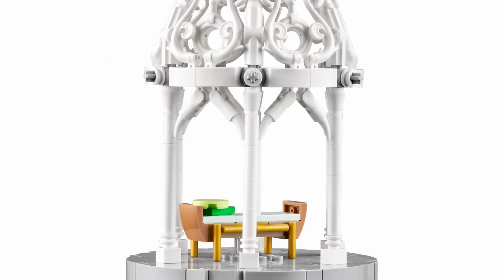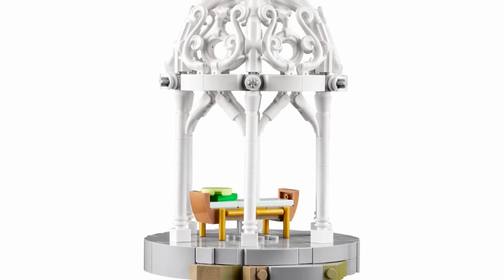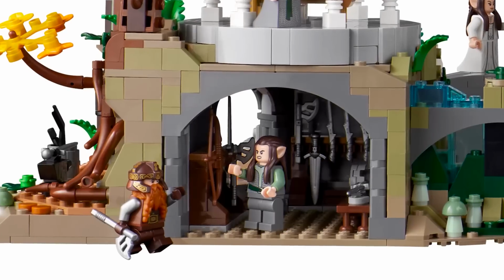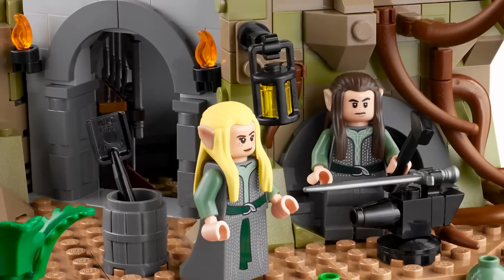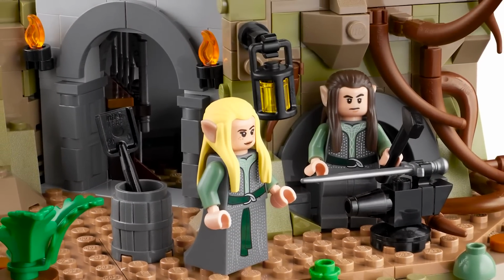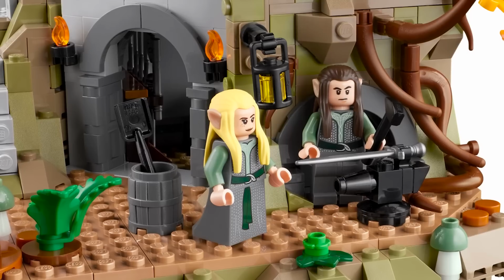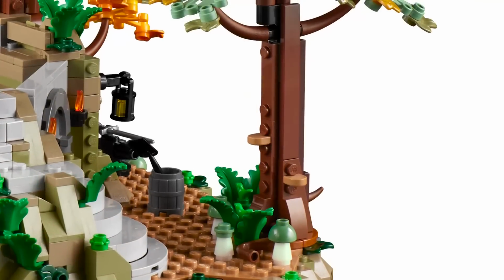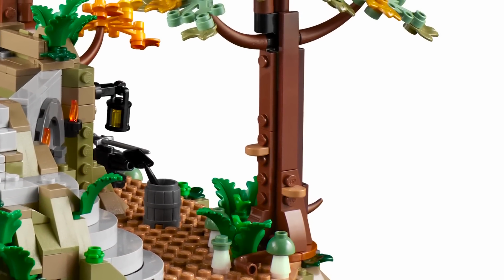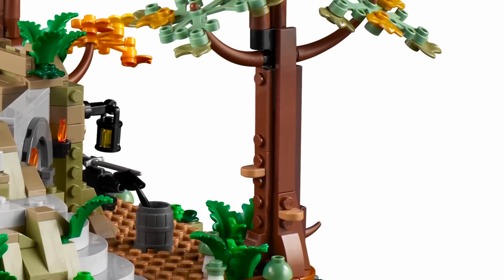You've got the gazebo where you can put, of course, Arwen and Aragorn. Looks great with all the scenes that they had there. And underneath there's actually a little armory slash blacksmith shop there that you can also reassemble the sword outside of. I love all of the roots and everything growing there with the tree, as well as the archway into the little blacksmith shop, looks great. Then you've also got some fungus growing there on the tree. It's just incredible. The tree builds in this is just so cool.